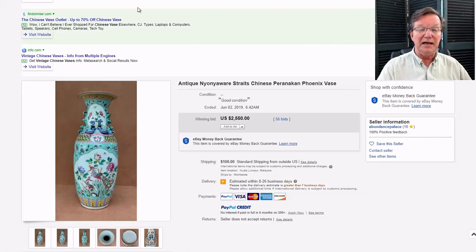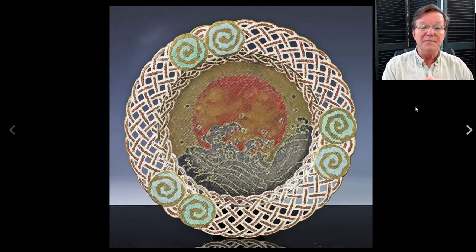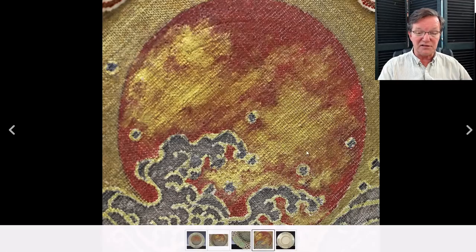Okay. And on to this. This was that really interesting piece of Japanese pottery I mentioned last week. I thought this was just great. Very unusual. It looks like it was made out of burlap and cloth and then painted. It's not. It's a texturization process that was put into the pottery. And it covers not only the center of the plate, but the rim as well has the same sort of feature to it. Here's the center of it. And it looks just like burlap.